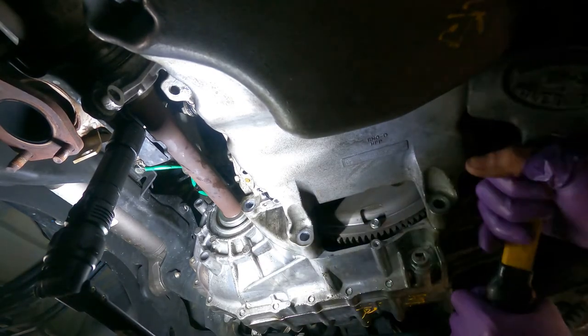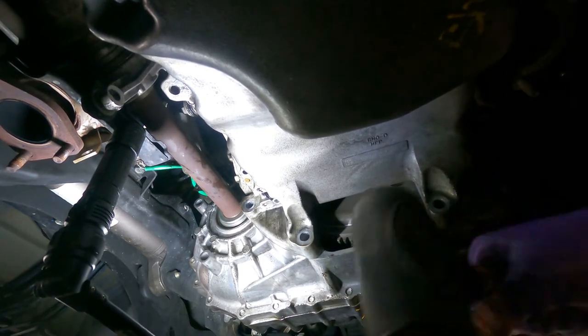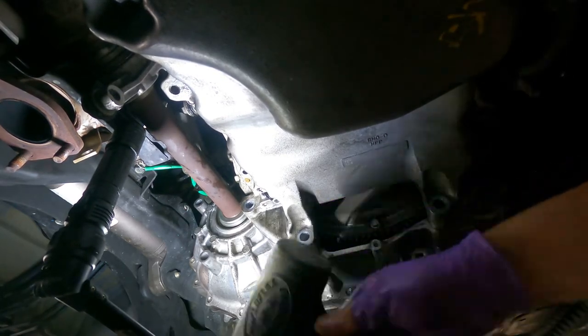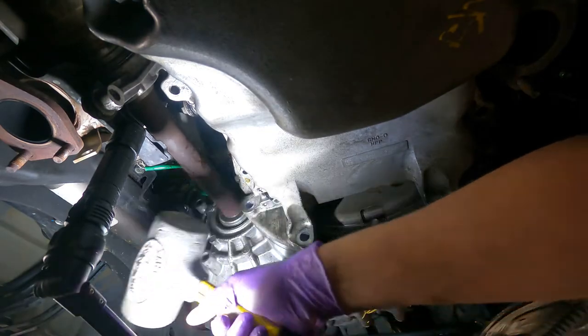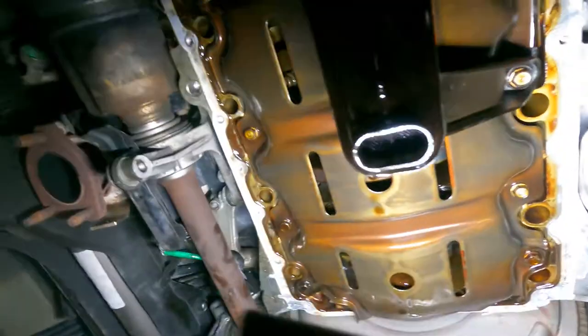That way, I don't have to worry about this thing falling on me. But also the rubber mallet doesn't damage the pan. All right, so she came out.